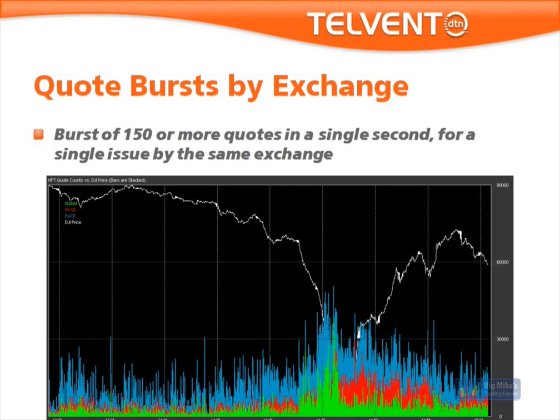There's quote bursts by the different exchanges. As you can see, there was a lot of different quotes out there where there was over 150 in a single second. You can see right about 1445 as the white line is dropping there, the Dow Jones has dropped. At the same time, the blue, which is ARCA Pacific, the number of quotes has started to go up. So there's high quote volume going on right there.